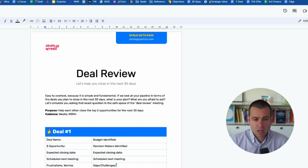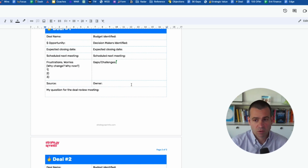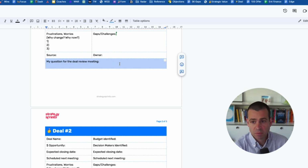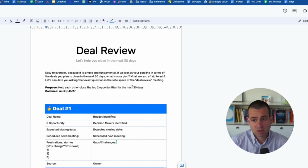We pick the top 2 and we ask, what is the question you're afraid to ask? And then we simulate that directly. So everybody comes prepared. These are my top 2 deals, right? There's a deal name, the opportunity in dollars or euros or yen, the budget that I have identified, the decision maker that I have identified, the expected closing date, the scheduled next meeting, the frustrations, worries that they have. Why do they want to change? Why now? The gaps from my side. And my main question for the deal review meeting today. So they come with the question, and also the one question that I am afraid to ask.